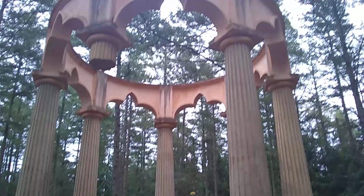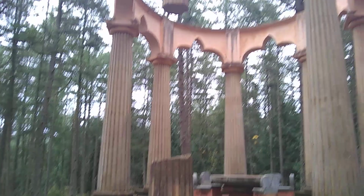So glad I got to share this with you. I had no idea this was here. Just kind of saw a sign on the side of the road and decided to pursue it, and it led out to this awesome building out here.